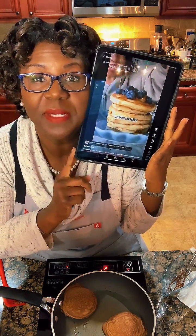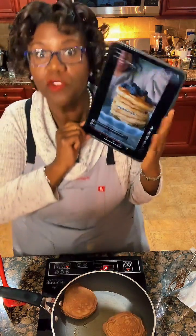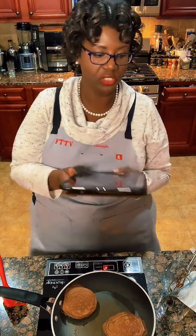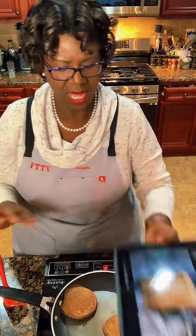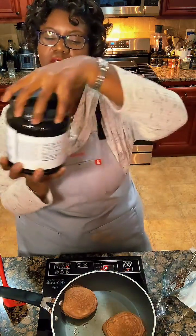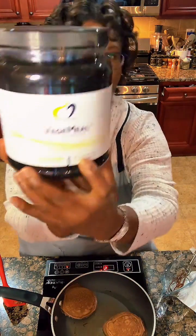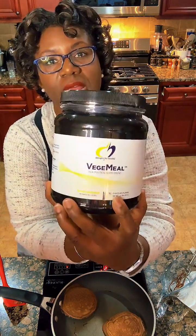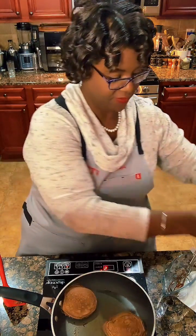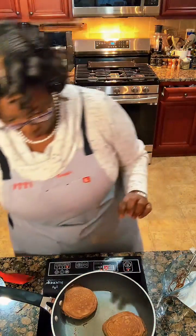Poi says, can diabetic people eat those? I would say yes. If your protein powder is sugar-free or low sugar, absolutely. Why not? Again, I'm not a doctor. This is what I'm using. This one is called Veggie Meal. And I just got it on Amazon. My metabolic specialist recommended it. It's from pea protein, so it's vegan. And this is chocolate flavor. Hence the reason why the pancakes look the way they do.